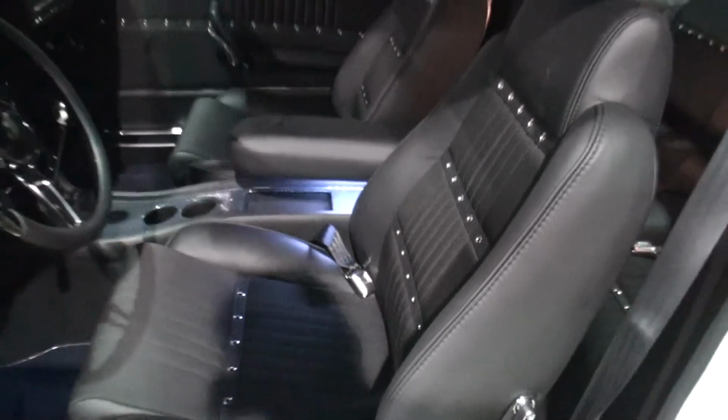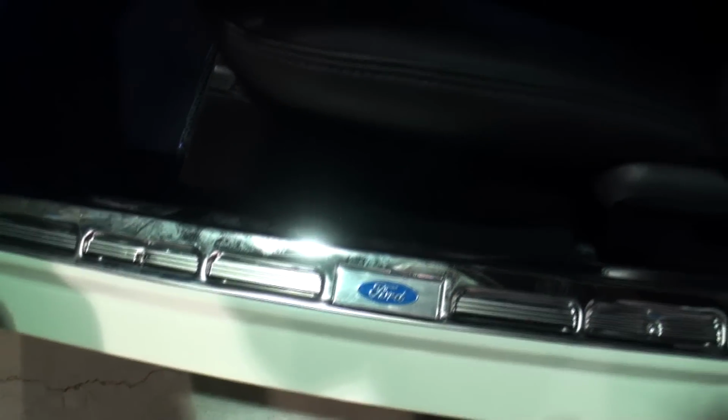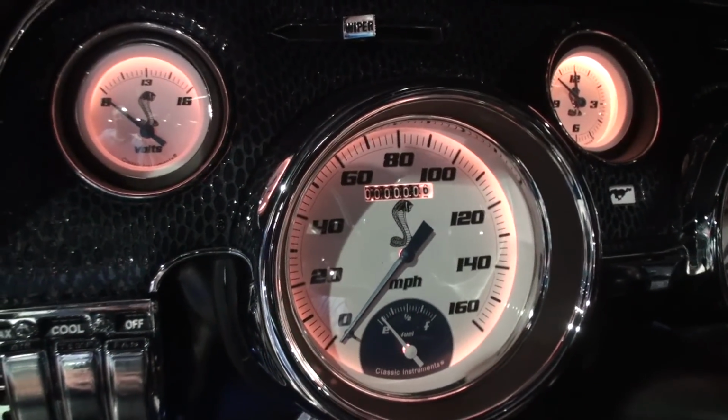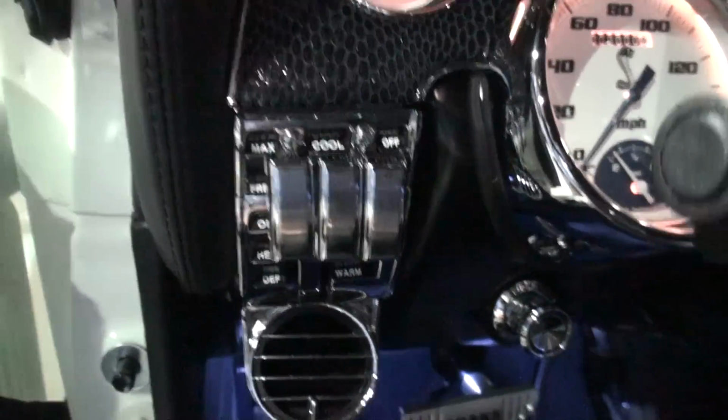And look at the interior. John Wagner out of Custom Canvas and Leather did the interior work for us. Just a super talented man. We can kick the lights on here if you want, so you can see a little bit there. Wow. So we've got the best of the old. Yep, classic instruments. And the best of the new.